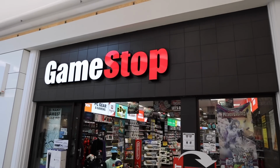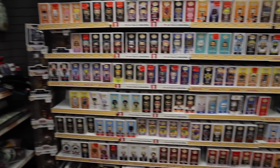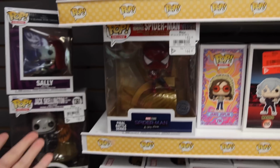And now everybody, here is the main section, and I'm looking around and seeing stuff that I definitely want to pick up today. Like over here, they have the Spider-Man Pop Deluxe, which is actually one that I was gonna get at Target the other day, so it's good that I didn't. It's a little bit easier just to bring it home from here.